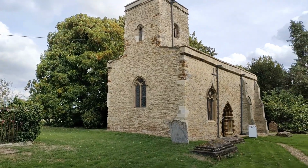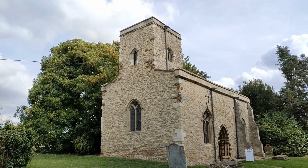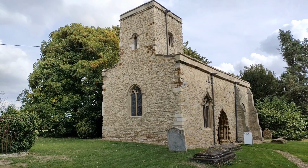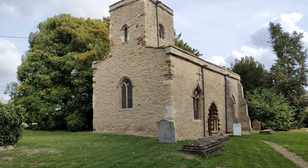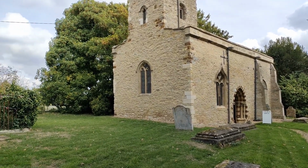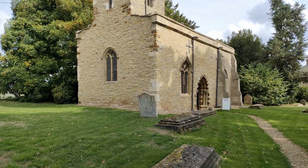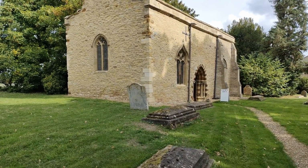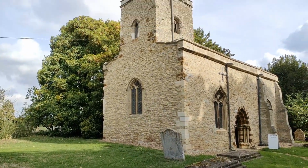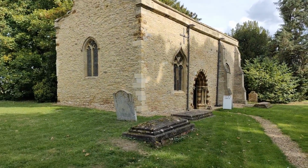And it's currently under the care of the Churches Conservation Trust, and without them it probably wouldn't have survived this long. It's not in the greatest condition inside, as you will see, but at least she's still standing, thanks to the Churches Conservation Trust for taking care of it. So let's take a wander down.